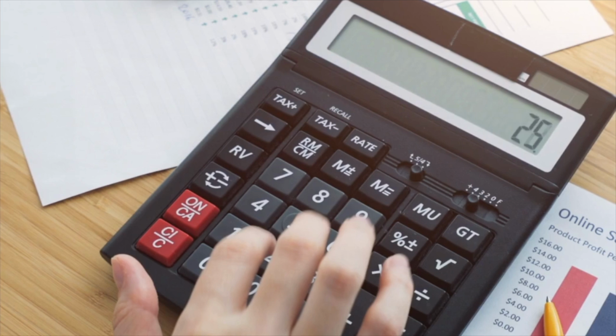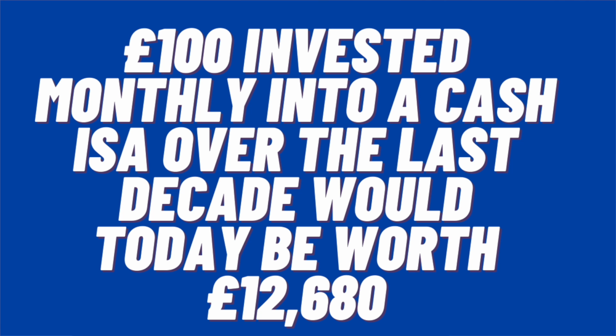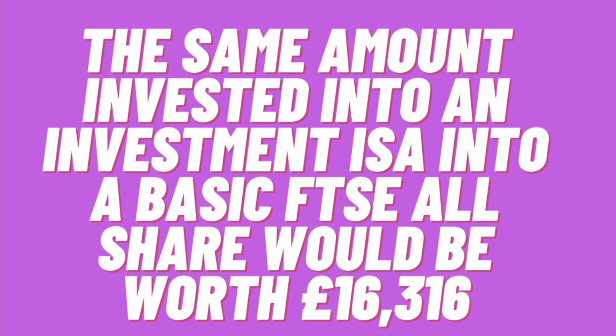Now I'm going to give you some figures here which might help you understand why I chose the investment ISA route for my children. According to calculations provided by AJ Bell, £100 invested monthly into a cash ISA over the last decade would today be worth £12,680. The same amount invested into an investment ISA into a basic FTSE All Share would be worth £16,316. Now obviously you could make any kind of investment decisions within your portfolio, but that is a very, very basic choice to make, and yet it has still brought in much higher returns than you would have seen had you just put the money into a cash ISA.